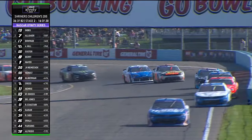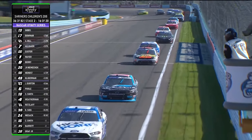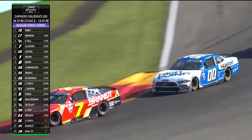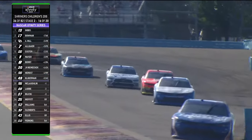And remember, Cole Custer has won 2 road course races already this year, Portland and the Chicago Street Course. So we'll see if Cole Custer, once he gets clear of Allgaier, if he can clear Allgaier, will have anything for the top two.